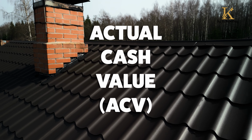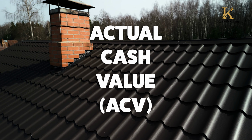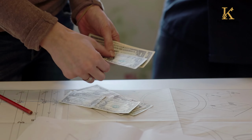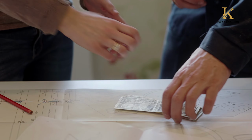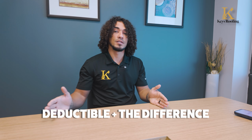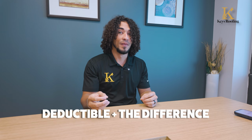Actual cash value, or what's referred to as ACV, is essentially the first check the insurance is gonna be able to give you for your insurance claim. If we look at a roof, let's say that it's a 25 to 30-year roof, so an architectural roof, and you have 15 years on that roof, instead of the insurance paying the full amount for what it would cost to replace that roof, they're going to pay you today's value for that roof. So your out-of-pocket costs in that case are going to be your deductible plus whatever the difference is to actually replace said roof. There are two different types of policies out there, ACV and RCV.